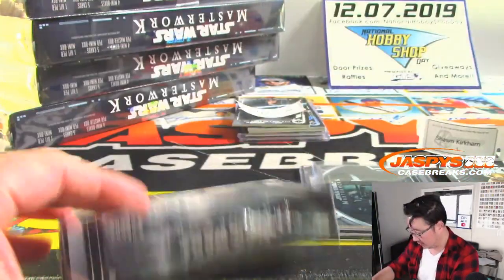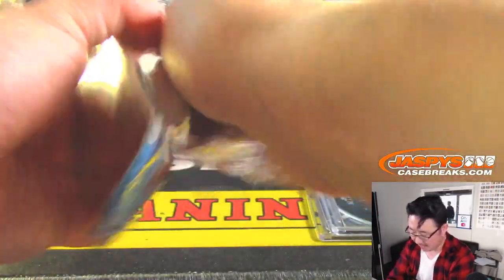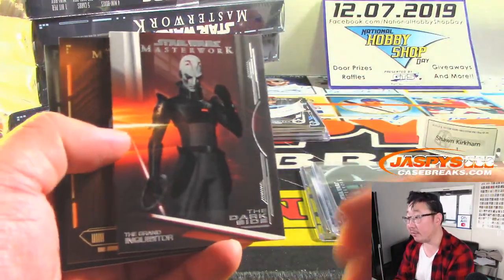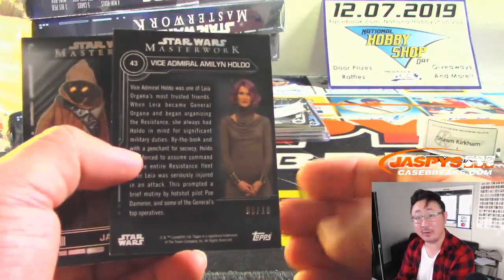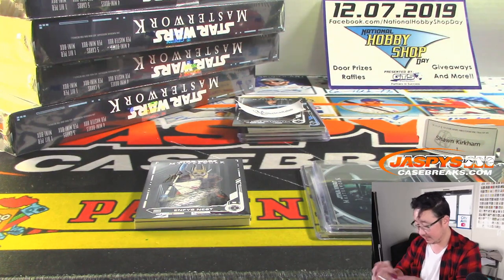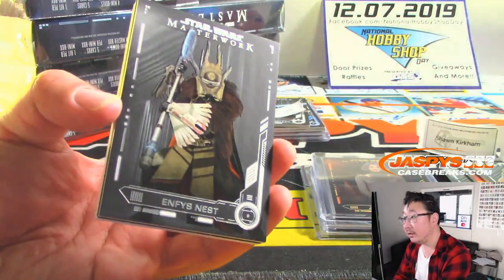And here is pack two. This feels like this should be the medallion. I think so. That's generally what those are. All right, there's the Grand Inquisitor from the Star Wars Rebels series, which is quite good. There's Vice Admiral Holdo. That's out of 10. Nice low number there. I don't think we've seen anything that low numbered, and some Jawas. Love those Jawas. All right. 8 out of 10 here, and then behind, Ephant Mon. Pretty terrifying.